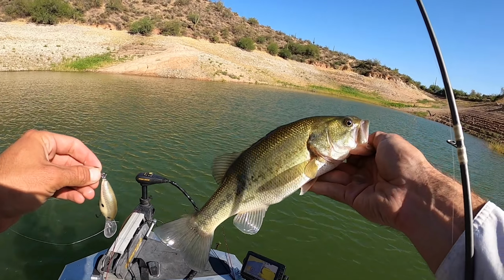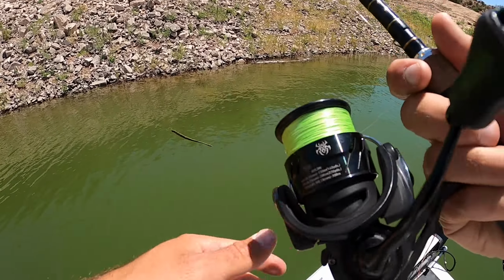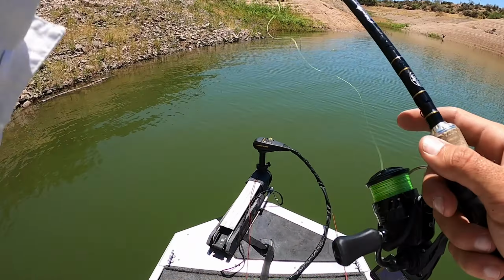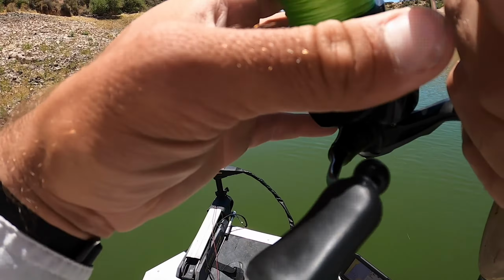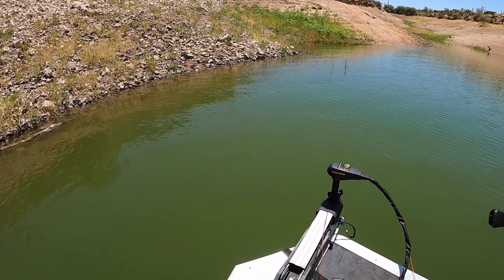Little one, right at the boat. Now the other day there was a little bit of a shad spawn going on, and they were popping them pretty good in this little cove. The water has dropped a couple feet since I was here last.